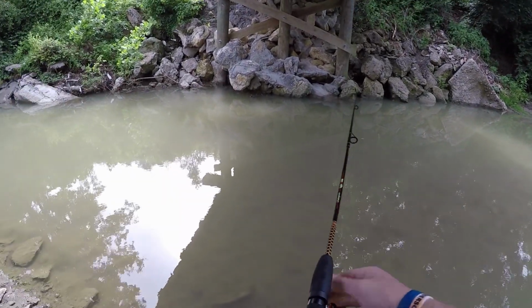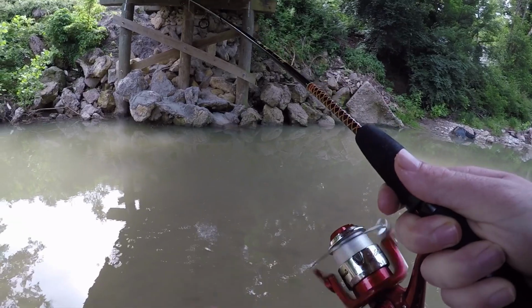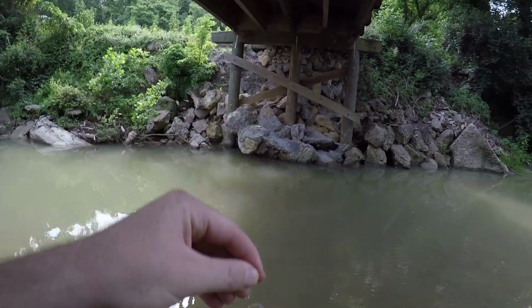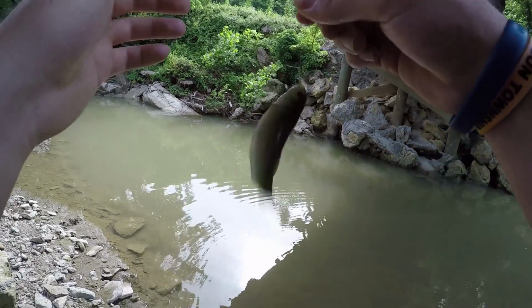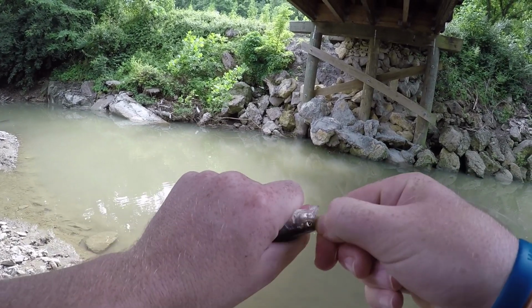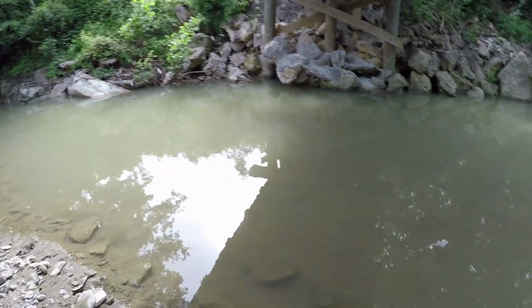Oh, something just jumped over there. Got one. Oh yeah. Nice. It's a little dude. Little creek chub, they call it. I like fishing for these because they're so fun to catch. They put up a little fight with this little micro rod, and all you have to get is a hot dog and a worm. Alright, that's one.